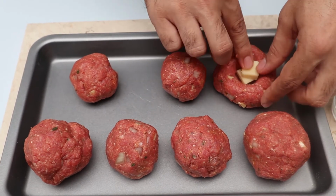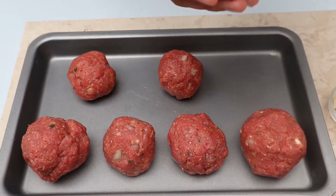Today we're doing something different. The meatballs, I'm going to be stuffing them with cheddar cheese, and I think that's going to create an amazing texture and melt when you bite into the meatball. It's going to have so much flavour from the breadcrumbs and the garlic and the onion that it's going to be an explosion in your mouth.